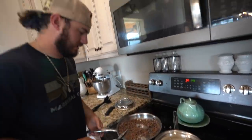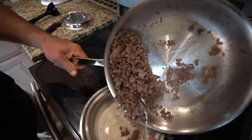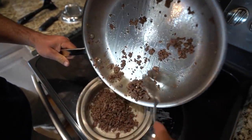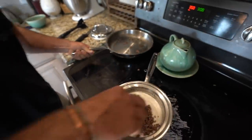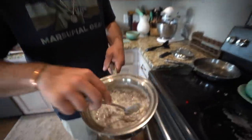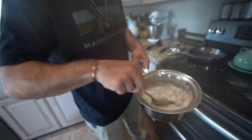All right, gravy's done and our meat is done. Drop this meat in here. Just like that. Mix that up. Now we got our deer meat venison gravy. All we're waiting on is biscuits.